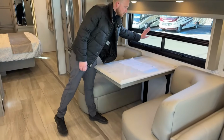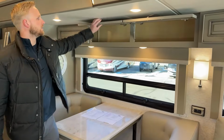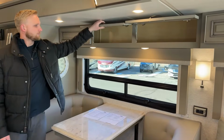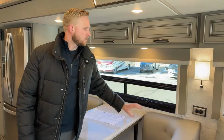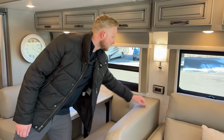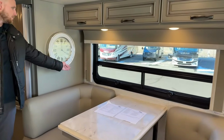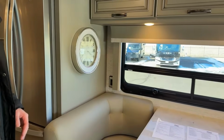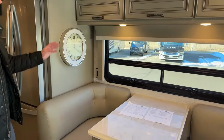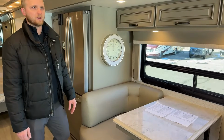We're gonna have more opening windows behind our booth dinette there, and more storage here all the way across. And then between our booth dinette and theater seating, you're gonna have charging outlets. So we have 110 outlets, USB and USB-C charging ports. We also have more outlets all the way back here behind the booth dinette. So if you're somebody that wants to work from the road, you know, remote work or anything like that, you have ports right there to plug in your laptops or any personal devices that you need to bring with you.